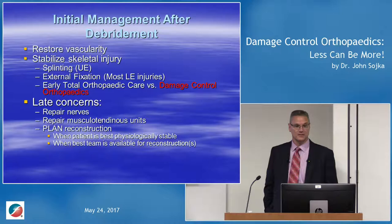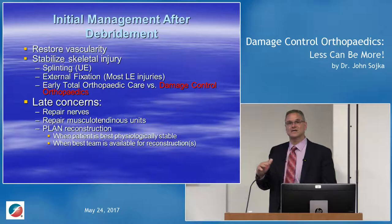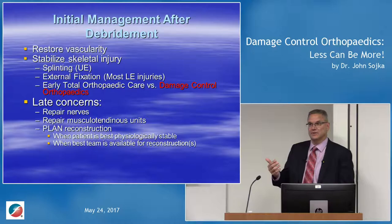And then we determine at that point, is it early total orthopedic care or do we do damage control orthopedics? Do we have to take them back for serial debridements? If we're going to have to do something like that wound that you just saw that was grossly contaminated, I don't necessarily want to have my definitive fixation on there early. I'd rather take them back. I've taken people back 12, 14 times over the course of four to five weeks to make certain that that wound is clean before I put my definitive, whatever it is, intramedullary nail, plate, you name it.